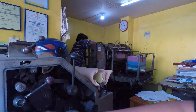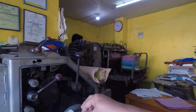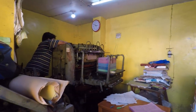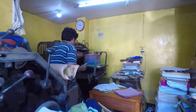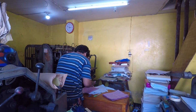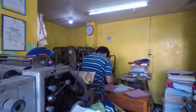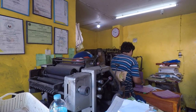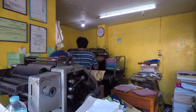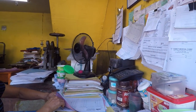So I'm giving you the idea of how much the price per receipt is. This one, two color, is 50 pesos per stub and 50 sets in each stub. The one half is 100 pesos, and it's full color what they're doing right now, like pink, yellow, white, and blue. So this is how printing costs for receipts here in the Philippines. So this is the owner, and she's also doing the segregation.